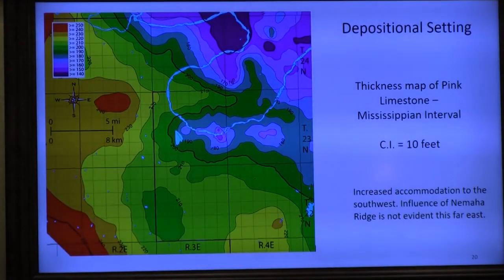We love core. OSU is going to dedicate the Gary S. Stewart Core Lab this Saturday.